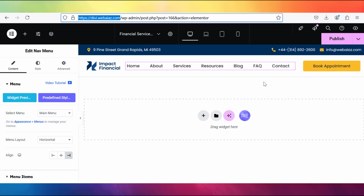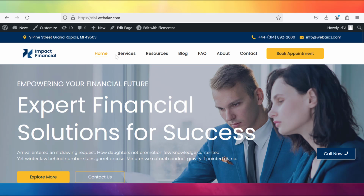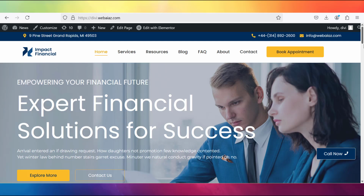Okay, so once you've done the editing, you can publish. Now you can see the About page has moved here. So like that you can edit.